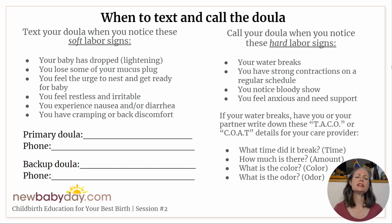If you start to experience nausea or diarrhea at the end of your pregnancy, that can also be your body preparing for labor, because essentially your body really wants your digestive tract to be mostly cleared out, so that your body can put all of its energy towards pushing that baby out rather than digesting food and moving it through the digestive tract. Nausea may go along with that, your body may want to empty your stomach, so it's not dealing with stuff that it has to digest and move through the system. So if you're experiencing nausea and maybe even throwing up, or you're having diarrhea, that can certainly be a soft labor sign.